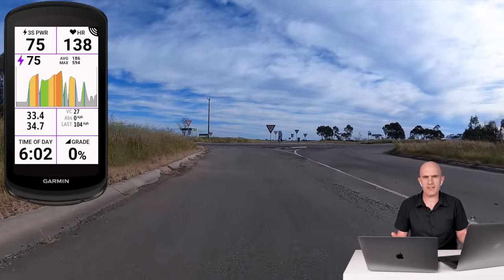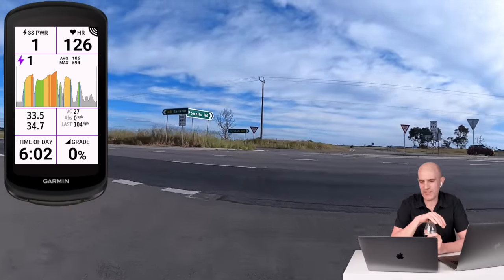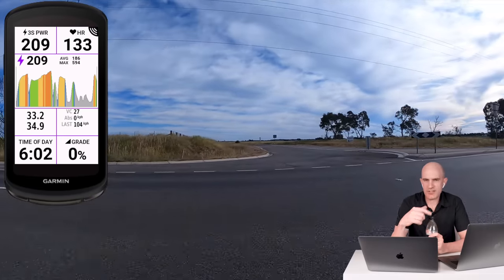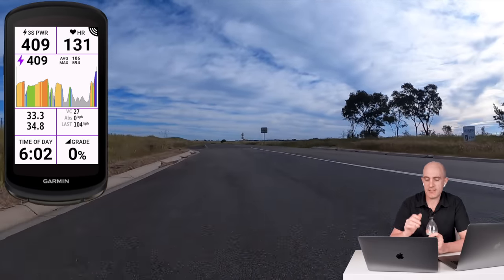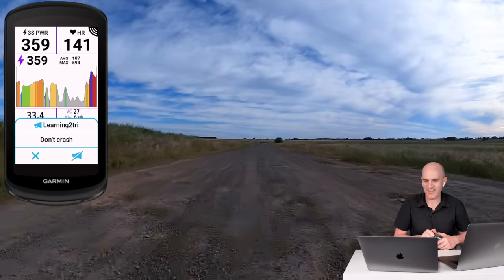Not many messages coming through, so when things aren't popping on, I'm thinking, oh, they've been delayed, they've been queued. I've had a couple of instances where I've had this messaging system on for LiveTrack, and once I stop LiveTrack, then I get a flood of messages coming through, so something's backing up at the server end, and that's exactly what I was testing. Hey, there we go. Learning to try, don't crash. I'll try not to, because there's a car coming soon.